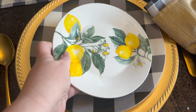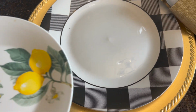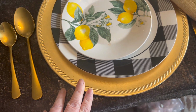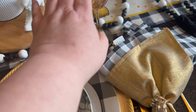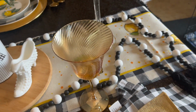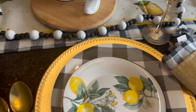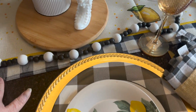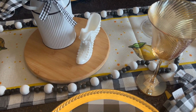We start out with a Dollar Tree dessert plate with this lemons, dinner plate and buffalo plaid, Hobby Lobby gold charger, Amazon gold silverware, At Home gold glass. The black tablecloth came from Amazon. So did the table runner, which I'll show you more of later.